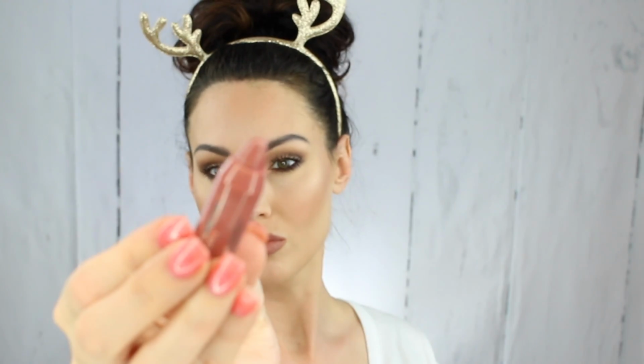Now what I'm going to do is go to the lips. I've got a little pencil here. Once you do that, this is permanent now, so be careful. I know this is exactly what I want, so I'm going to put permanent marker all over, make the lips look as big as possible.